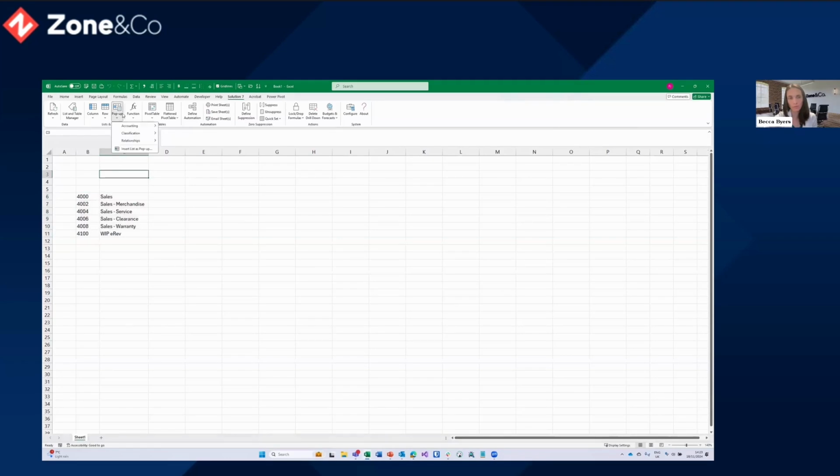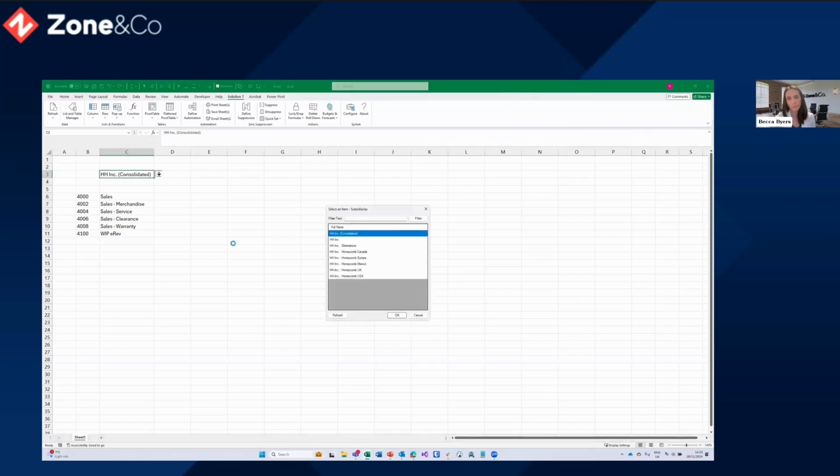I'll use a pop-up list to bring in a list of subsidiaries. This time I won't filter that list. We want access to all subsidiaries. I'll hit OK. That's brought in the list into a pop-up. And now I'll build out some periods. I'll do that just using Excel.